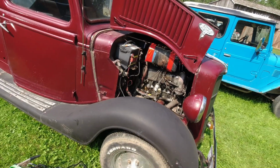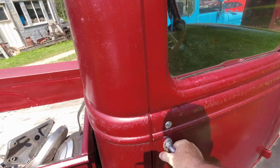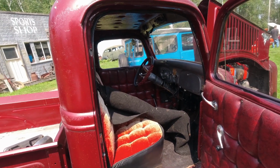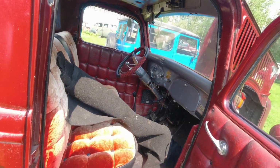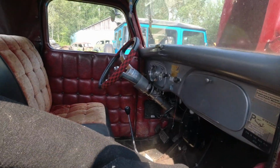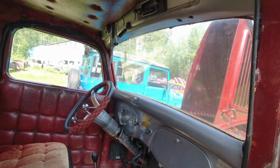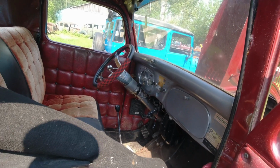This is another one that's got a lot of people drooling over it. I expect it'll probably go fairly quickly. It is an older restoration, modification, street rod type of thing. It was done in the 70s, so you get the crushed velvet and vinyl, pillow padded vinyl. Stereo up in the top, and electric wipers. I'd love it, but I don't think it's in the cards for me.